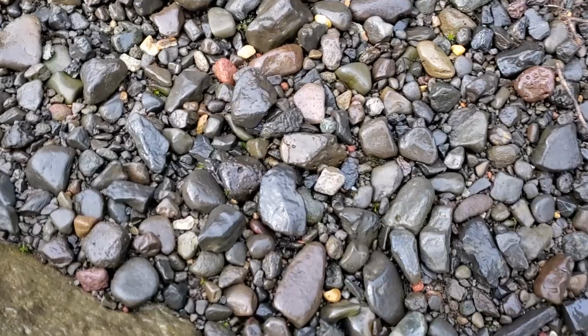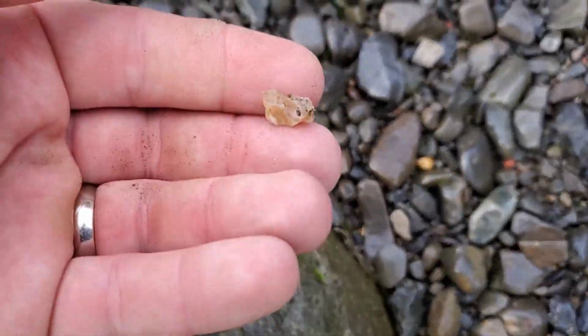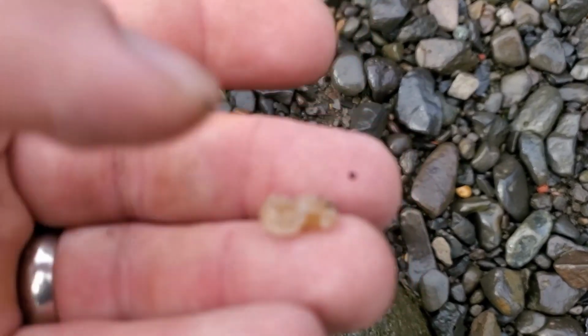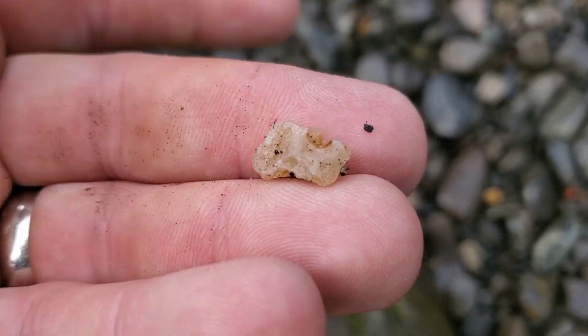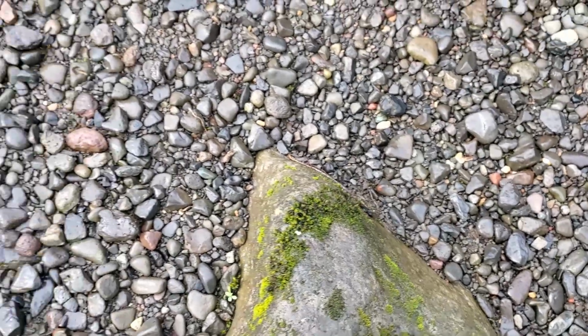Found another little piece, just right there. Ooh. Pretty small, but neat. It's like a whole small nodule, it looks like, because they still got the outer husk on both sides. So I do always find those a little bit interesting.